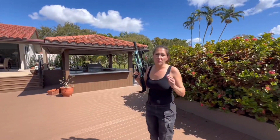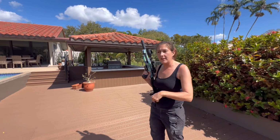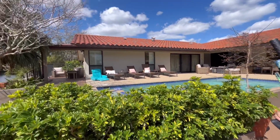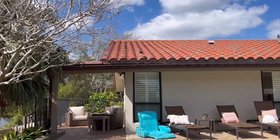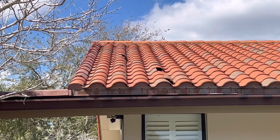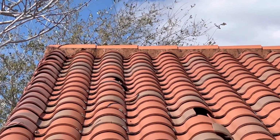Super common problem is broken roof tiles where iguanas take advantage. They don't break them, but they live in them when you have them. We got an iguana here, and he's definitely there because of the roof tiles. He sees me, he doesn't like me. I'm trying to use this to steady myself because I've been doing some not so great shows.